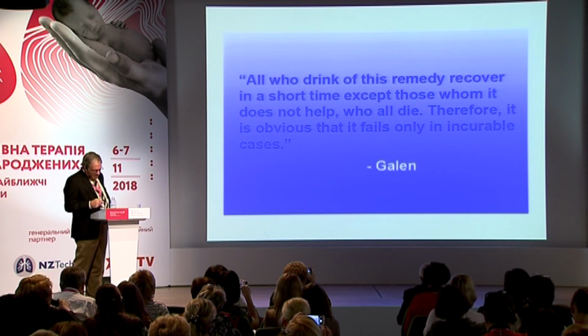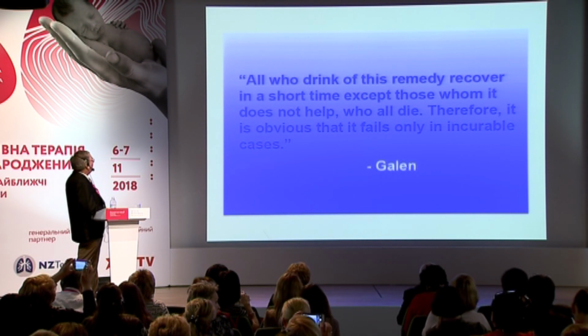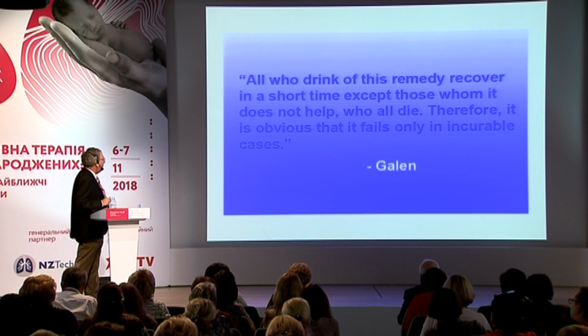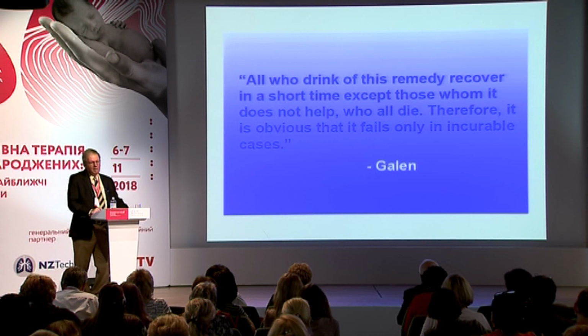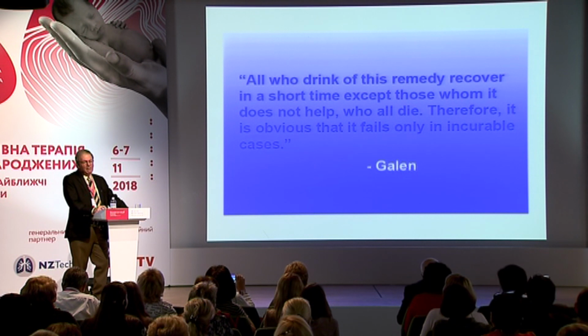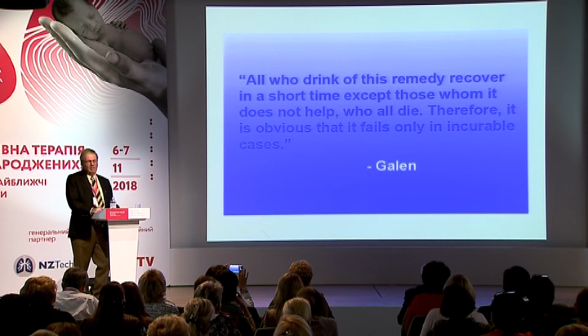This is another wonderful quote, this one from Galen. It says, "All who drink of this remedy recover in a short time, except those whom it does not help, who all die. Therefore, it is obvious that it fails only in incurable cases." And I often remind my cardiology colleagues of this quotation because other than oxygen, they think that nitric oxide is the second most abundant compound in the universe.